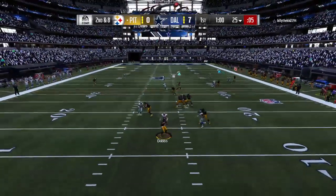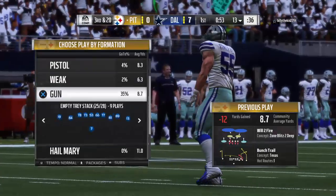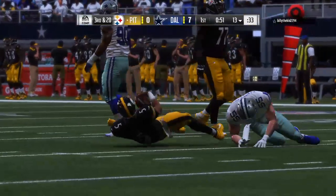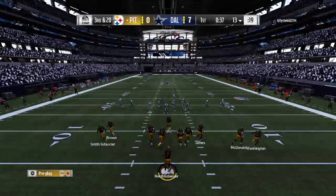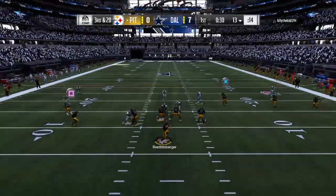Dobbs now on 2nd down. And the Cowboys' pressure gets there this time for the sack. Well, that was an interesting little chess match there because the offense went empty set. No running backs in the backfield, so they're trying to get people out into a route pretty quickly. But guess what? The defense sees that. They go ahead and move themselves into a blitzing situation and come right after the quarterback. They had more guys there than they could block.